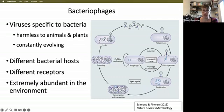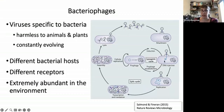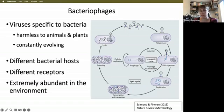So this is just a schematic showing a free phage. They're always represented like some kind of insect moon landing feature. They attach on the surface of a bacterial cell and inject their DNA, this blue thing here. This is the bacterial DNA. The phage injects its DNA, forces the bacterium to replicate the phage DNA and make phage proteins, which then assemble into new phage particles that then lyse the bacterial cell, and the whole thing starts all over again.